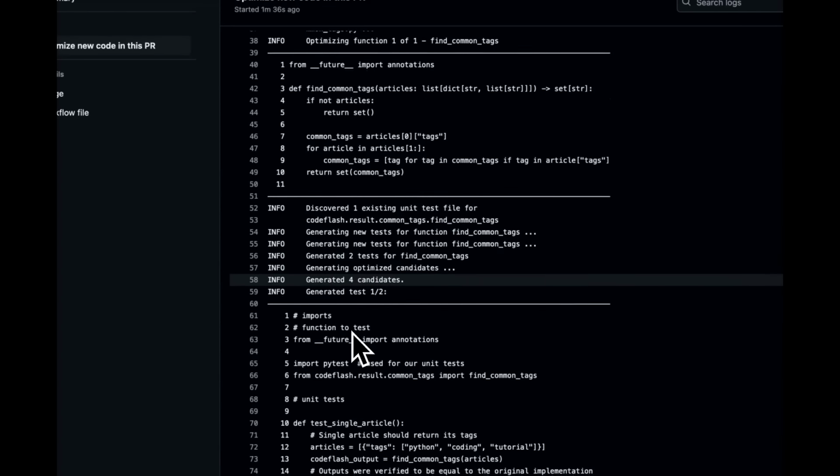So here are the tests that it generated using LLMs. And it starts running these tests over the original code. So the two test cases we wrote passed, and the 31 LLM generated test cases passed. And the runtime was measured as 774 milliseconds.